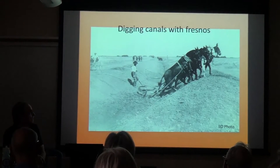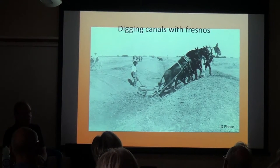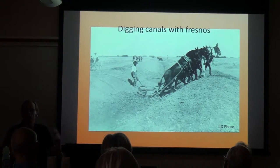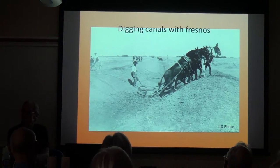So this is how they made the canals. There's this incredibly impressive amount of building going on in those times. Just in the first 2 years, they built 400 miles of canals, another 200 or 300 miles in the next couple of years. It's huge, incredible activity. I can't imagine the hubbub and the hum and the excitement of all the people that were flooding into the Imperial Valley to create this new system that we have today.